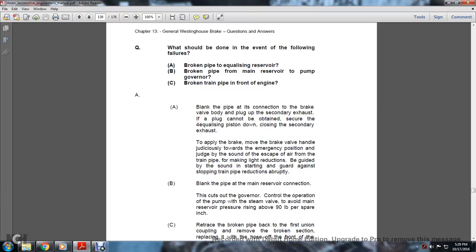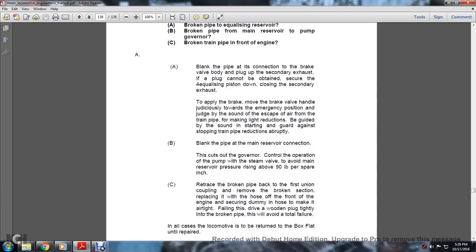Broken pipe from the main reserve to the pump governor: blank the pipe at the main reserve connection. This cuts off the governor controlling the operation of the pump, so control the pump with the steam valve to avoid main reserve pressure rising above 90 pounds per square inch.